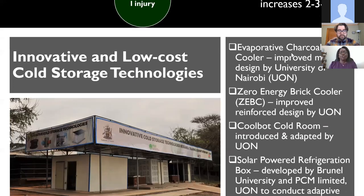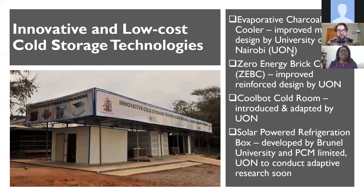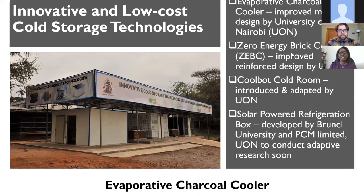Okay, so what have we done? What are we doing at the University of Nairobi in terms of low-cost cold storage, which I'm going to talk about? There are three of them. This is our innovative cold storage technology demo and training unit at the University of Nairobi. So far, we have three kinds of technologies, and we have four in the offing, which we are hoping to receive sometime soon from Brunel University. So I'm going to unpack each and every one of these.